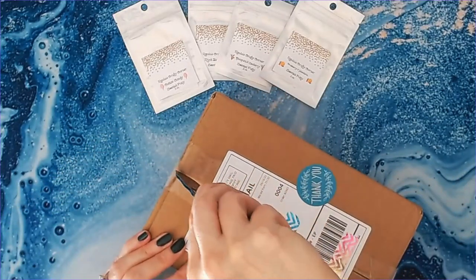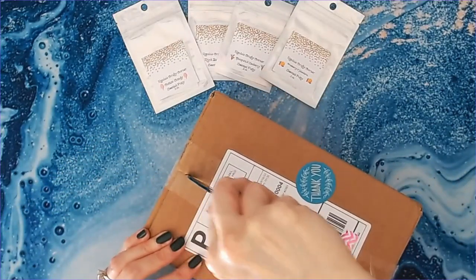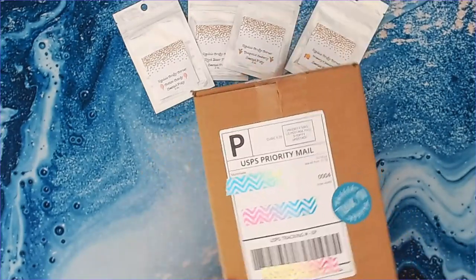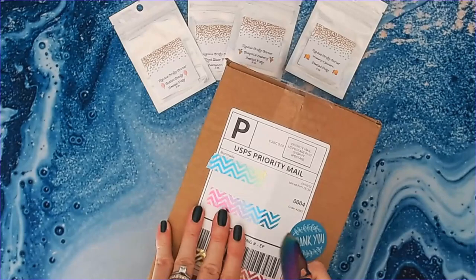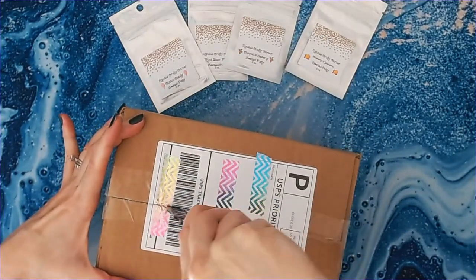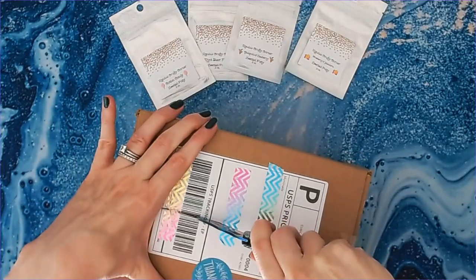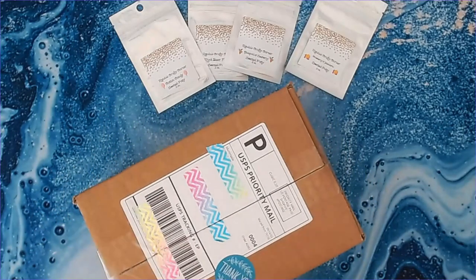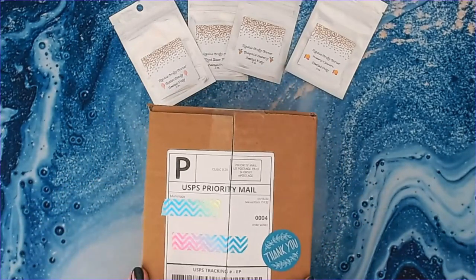So we're going to see. Y'all, I need to sharpen this blade. Sharp items scare me. They scare me because I know I'm going to cut myself. Okay, I'm going to put that over to the side.